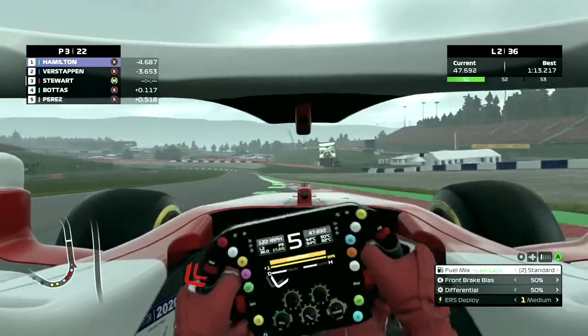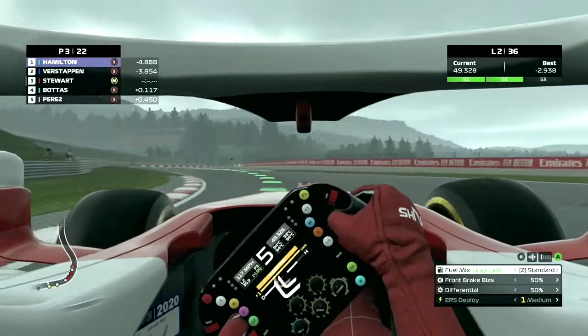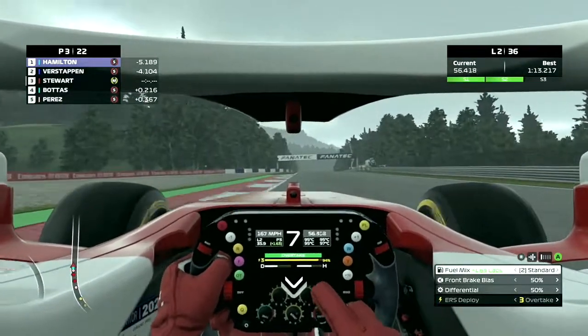Bottas is sticking out of the inside on a corner that's not really an overtaking opportunity. We've got a lot of spare energy. Use your overtake button.